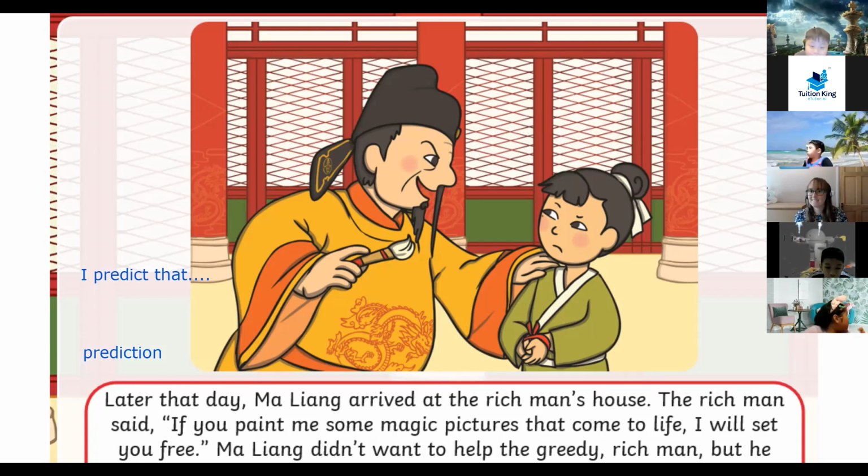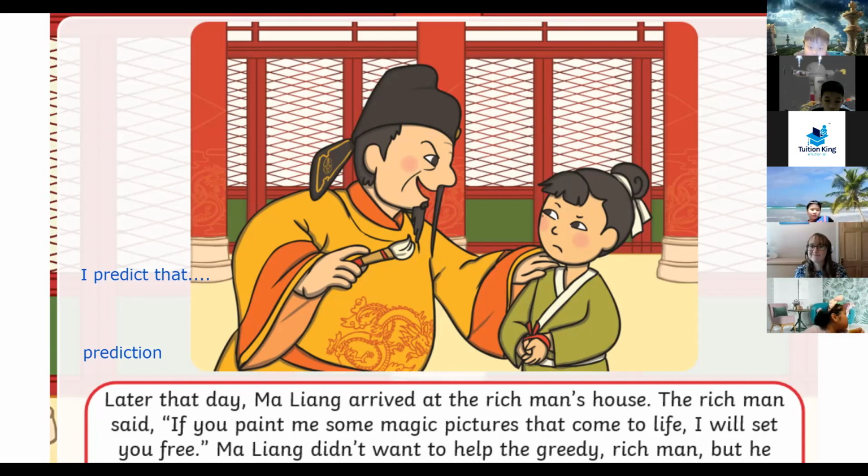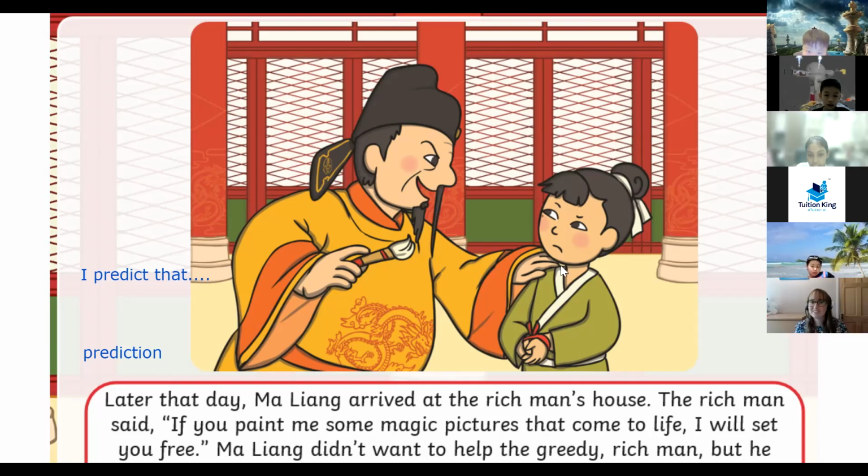I predict that Ma Liang will ask him to let her free first. He will use the paintbrush to help him. He's going to use the paintbrush to help himself. That's a good prediction. I like that prediction. Okay, let's see if Ethan's right.